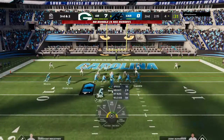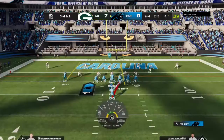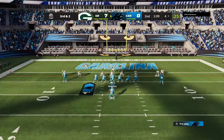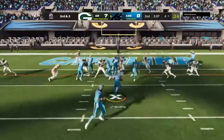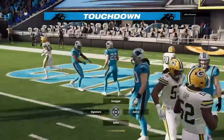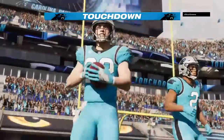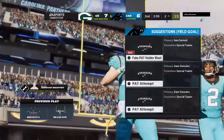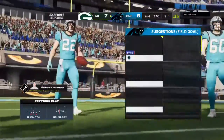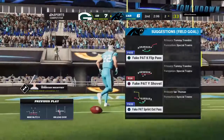The Panthers on 3rd down. They've converted 3 out of 5 thus far. This time they face a 3rd and 2. They'll give it up to McCaffrey, and he'll take this into the end zone. Touchdown, Carolina. Christian McCaffrey taking it in from 4 yards out. And the Panthers are now an extra point away from tying up this game.